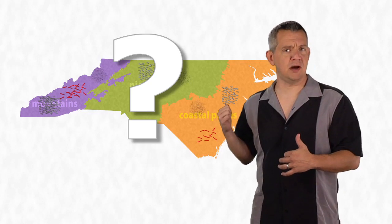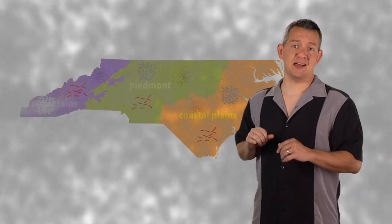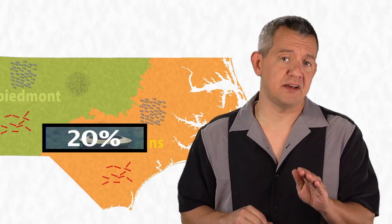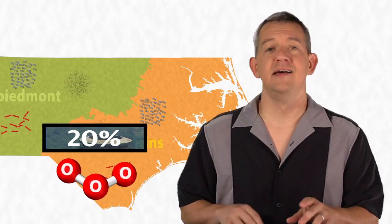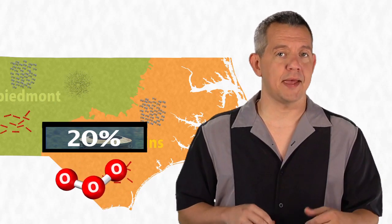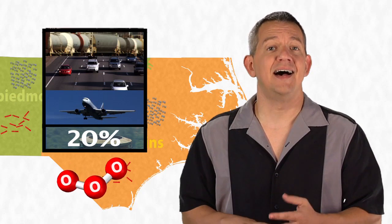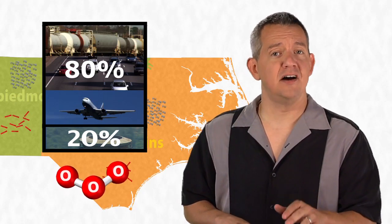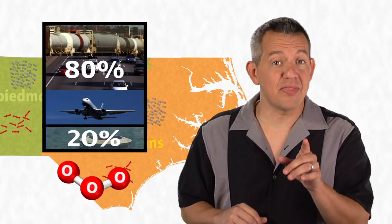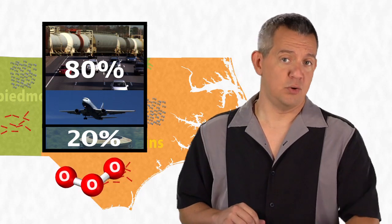Where does all this air pollution come from? Well, it comes from all over the southeast states and from right here inside North Carolina. Here's an interesting statistic. About 20% of the ground level ozone in North Carolina come from stationary sources like power plants and industry. On the other hand, mobile sources like cars, trucks, planes, trains account for a whopping 80% of ozone pollutants in North Carolina. 80%! Think about that next time you jump into your car, or your truck, or your train.